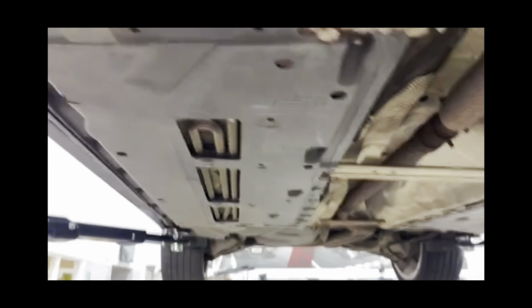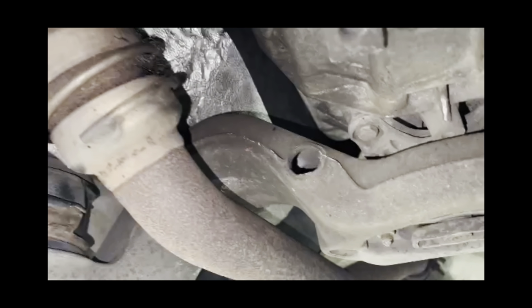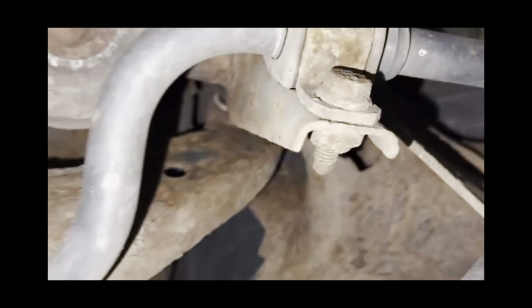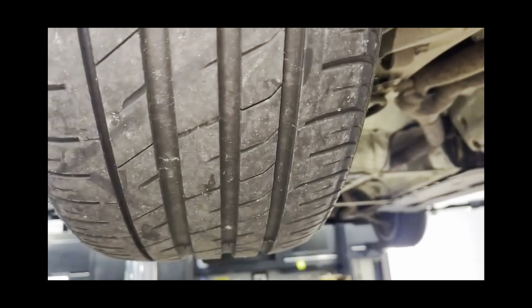side trims look okay. There is slight damage on either side, but still quite secure. Exhaust system's looking okay. Secure, no leaks. Moving on to the rear suspension, starting with the left hand side. All the suspension components are looking good on the rear left. Shock absorber and coil spring are looking good. There is some notable corrosion on most components on the rear axle. The tire on the rear left is 4.9 mil of tread, still very good.